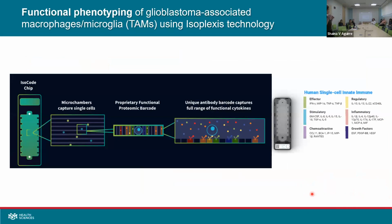Sharina mentioned a little bit about Isoplexis. I'm not going to go very in depth on how it works because I know we have another talk about it, but in summary, here I'm showing the single-cell IsoCode chips. Here you put your cells, and they have a functional proteomic barcode that is going to detect the release of cytokines. The way these chips function is that you buy the chips that have the cytokines or the pathway that you are interested in. There are usually several, and we work with the human single-cell innate immune one for now.